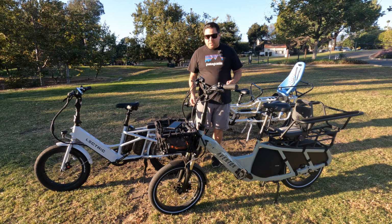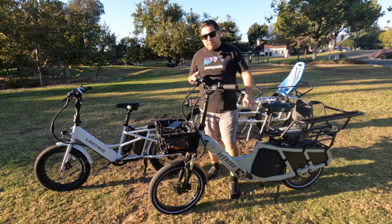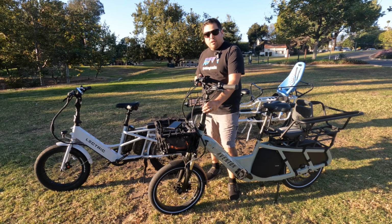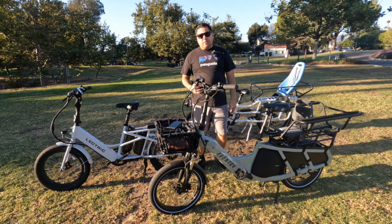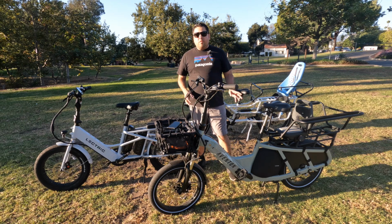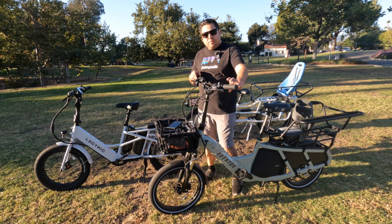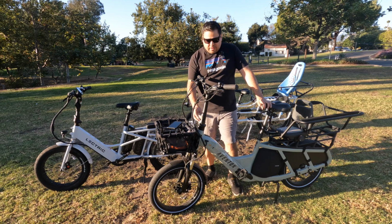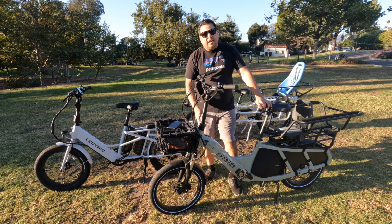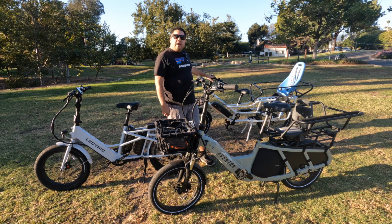Also, when it comes to the frames, the Abound and the Lectric have foldable stems and foldable handlebars, which are great when it comes to storage. But one of the negatives, I think, with both of these bikes relative to the Radwagon is that if you're carrying a lot of weight, the stem can wiggle. So you kind of feel the handlebars on both of these bikes. You feel some movement, and that has to do, I think, with this foldable stem. And that's not something that I felt when I was riding with a large amount of weight on the Radwagon. So, just something to consider.